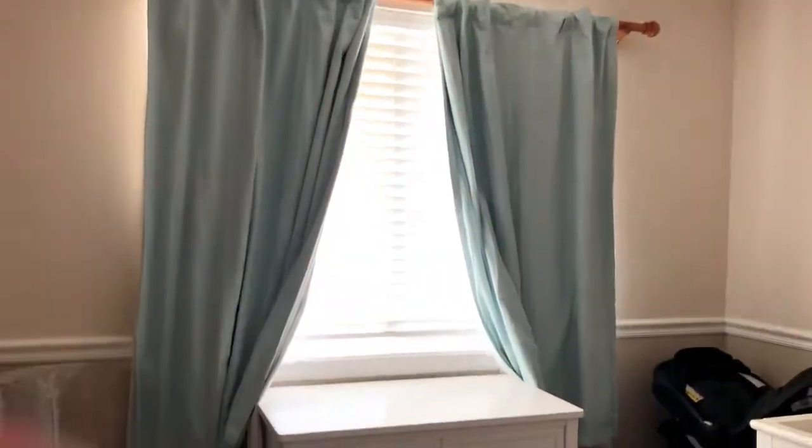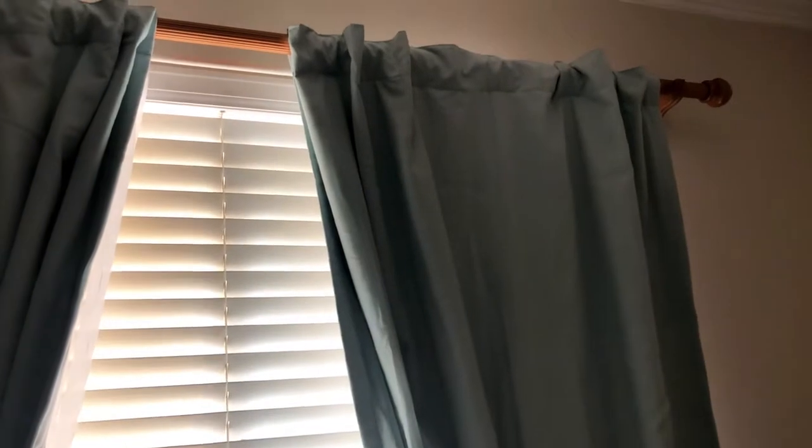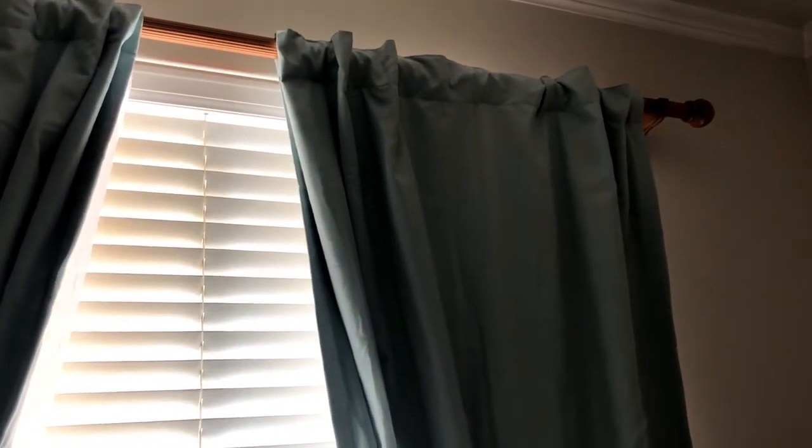It's starting to get some color in here. These are actually the same curtains that we have for our patio. They're just in a smaller size, of course. I love these curtains, and I'm glad that I found another pair that would work for this window.